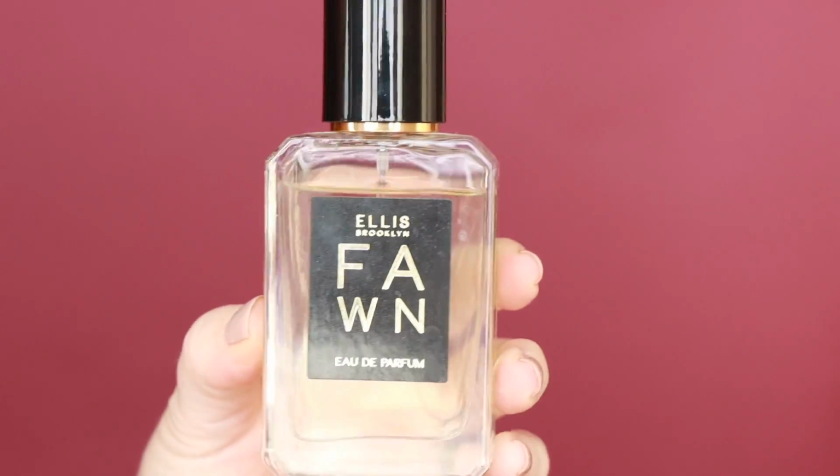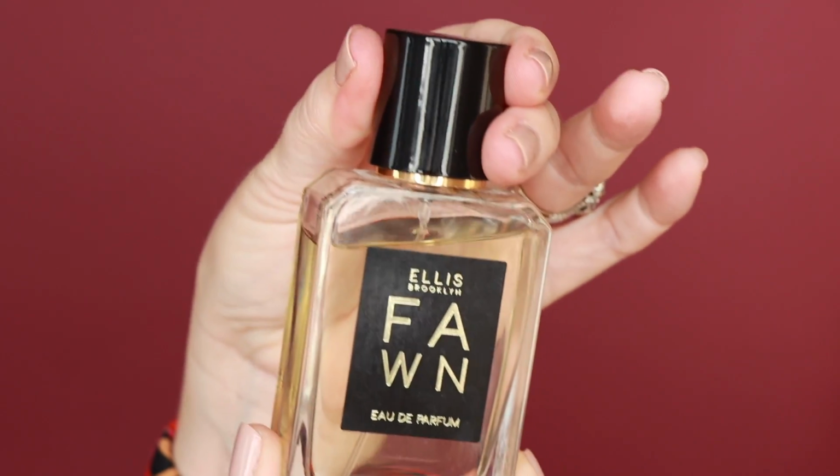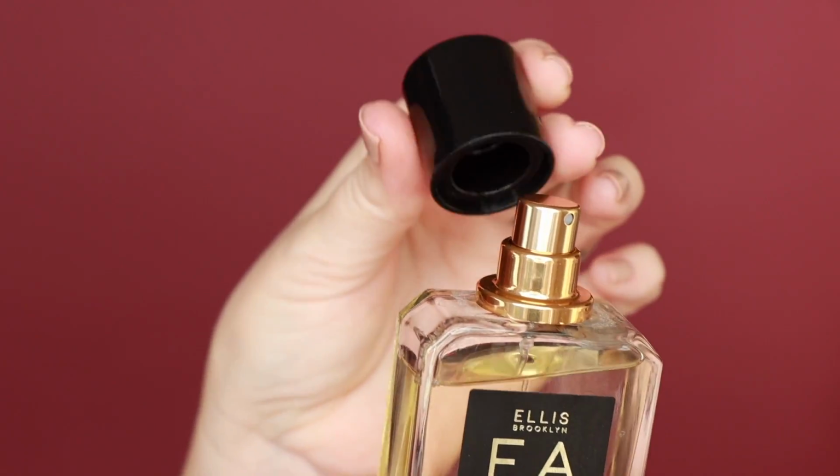This is another first. I've never shared a perfume before, and this fragrance is a showstopper. It's from Ellis Brooklyn, and I feel like they're well known for their scent called Myth, but this scent is called Fawn. This smell, if you love neroli, I love neroli. The first time I used it, I could not stop smelling my wrists all day long. And that to me is the biggest sign that a perfume is a hit.